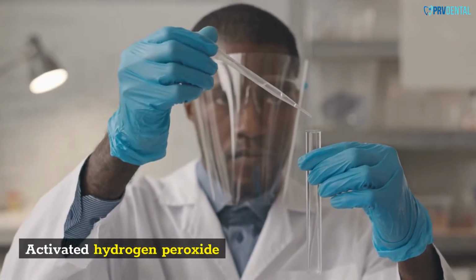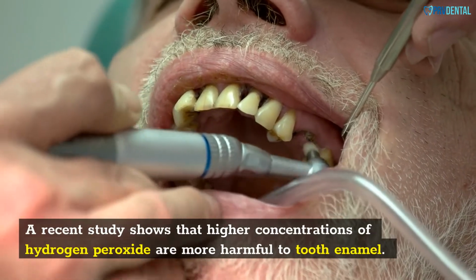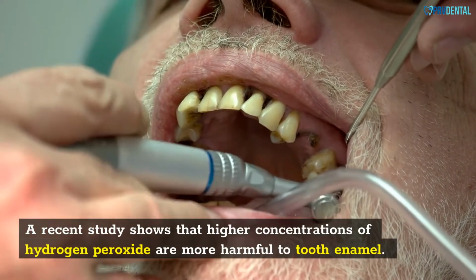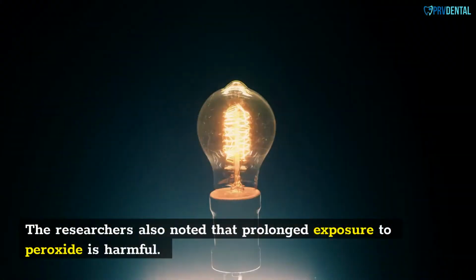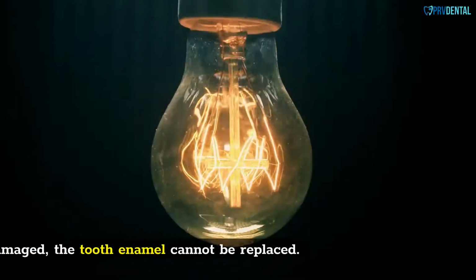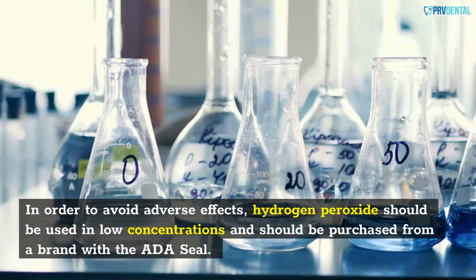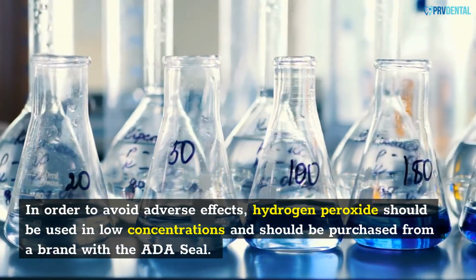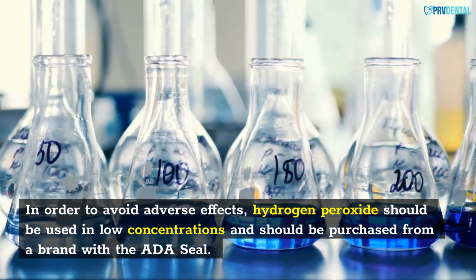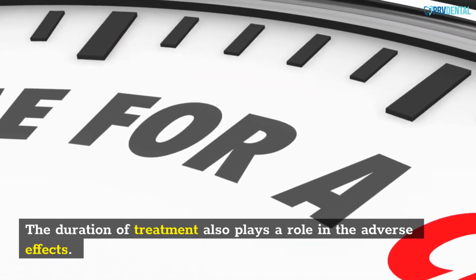Activated hydrogen peroxide. A recent study shows that higher concentrations of hydrogen peroxide are more harmful to tooth enamel. The researchers also noted that prolonged exposure to peroxide is harmful. Once damaged, the tooth enamel cannot be replaced. In order to avoid adverse effects, hydrogen peroxide should be used in low concentrations and should be purchased from a brand with the ADA seal. The duration of treatment also plays a role in the adverse effects.